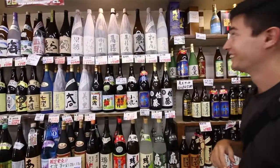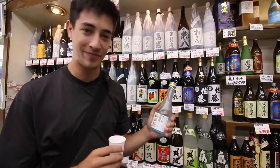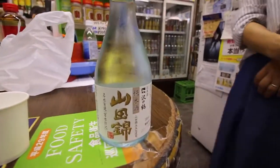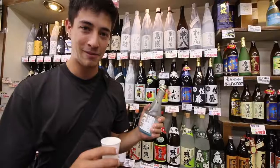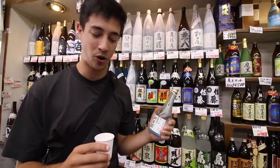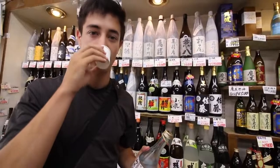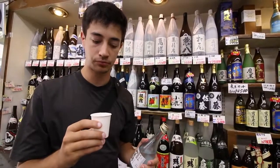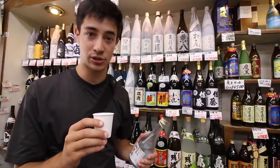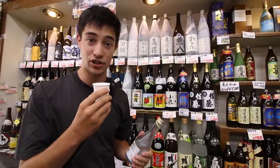So right now we are at a shop selling sake, Japanese rice wine, and there are so many different kinds. I didn't really think we were going to be drinking sake for breakfast, but I guess we are. We're just going to be doing a little sampling, and I could really get into what sake is all about, but that would be a whole video in itself. Basically, each kind has its own special rice and its own special water. So we've got one here that is very popular, and I'm gonna taste it. Actually, that's a little bit sweet, not very dry, and it's just a pure rice wine. Not very strong either, actually. It's nice.